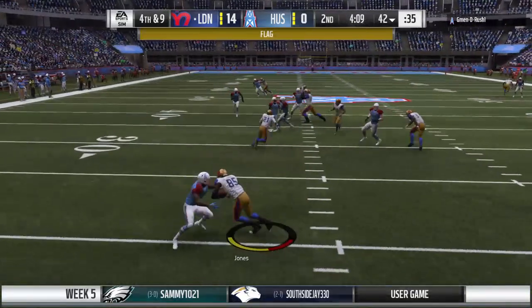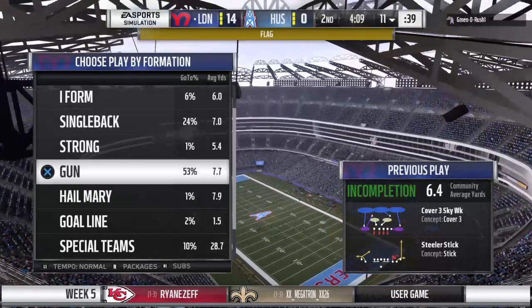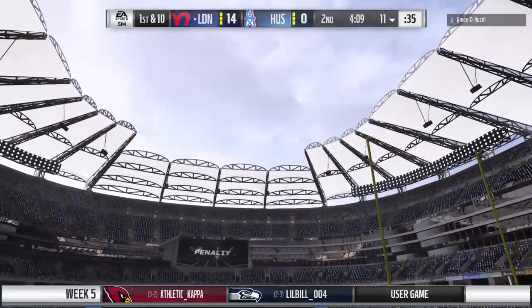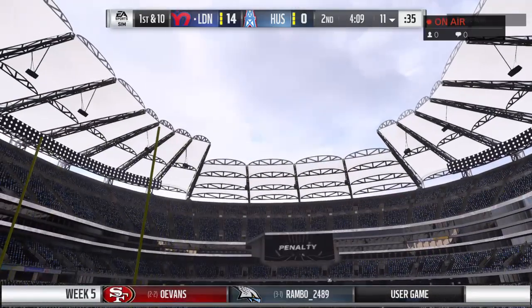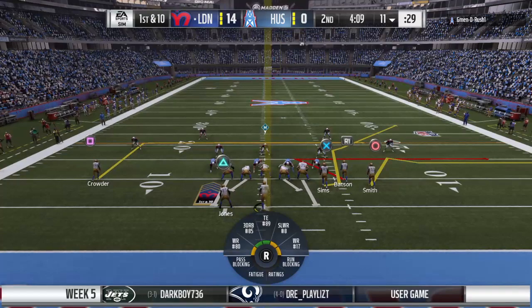Here's Jones. So this will be accepted as it moves the offense backwards. So the hold on special teams backs him up all the way inside the 15 to start.